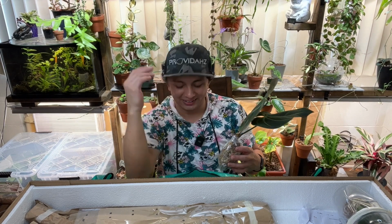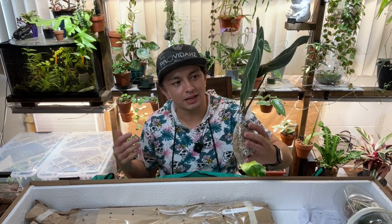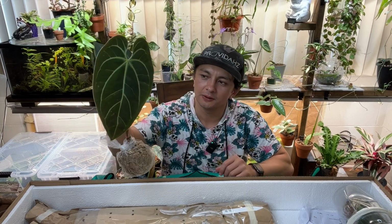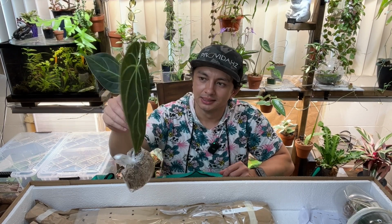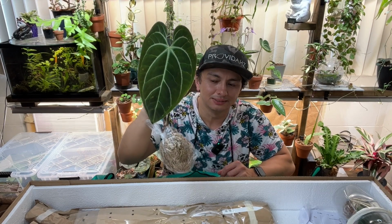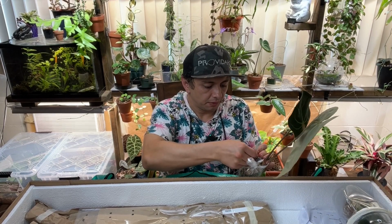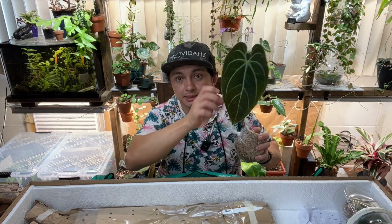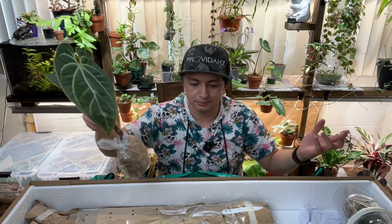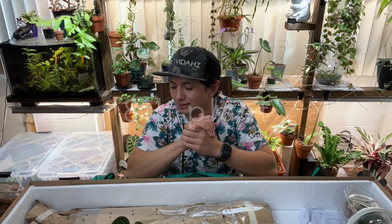That is so cool. All right, let's just get into it. This is Anthurium Bessiae affinity. It has the look, the affinity toward Bessiae, which is why I was saying it doesn't have a proper taxonomic designation yet. But oh my gosh, look at that. It's the size of my head. I have a huge head, by the way. Enormous. That's not me bragging. That's me secretly screaming for help. I need helmets. I need neck support. I have a huge head. And this thing is the size of my head. It's huge. So, plant number 7, I hope. Maybe 8. Wow, that's so cool.